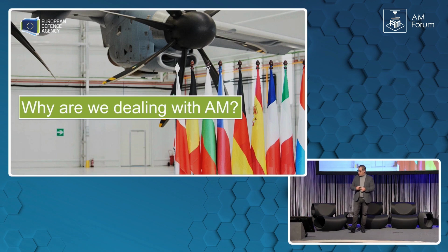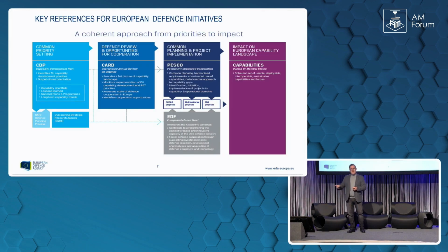Why are we dealing with additive manufacturing? Conceptually, we have some analytical tools, and one tool is the so-called CDP, Capability Development Priorities. We had the fourth review on it last year. We use different instruments, and we look at where the military capability shortfalls are.